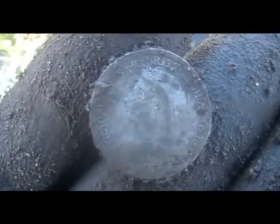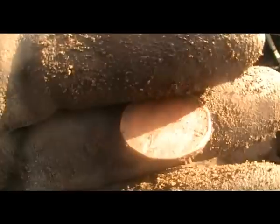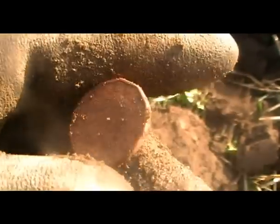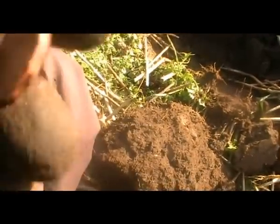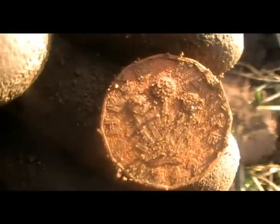The widow dead. Oh, nice little find. Silver. Next find here. George the fifth, threepence. Or sixpence, 1942. Some a few rolls up and down.